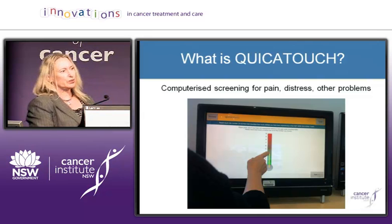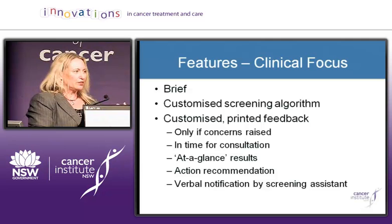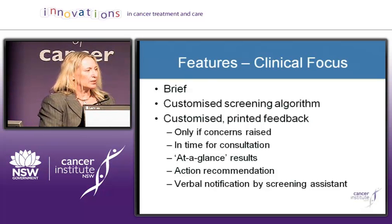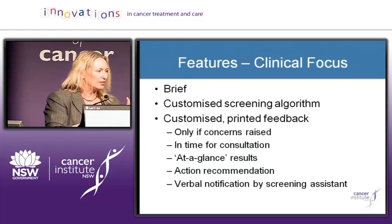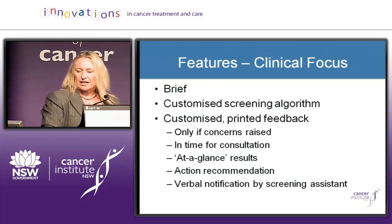Okay, so when we were putting it together, and it's a bit like Amy said this morning, I think she used the word efficiency, I'm using the word brief. We just knew that it had to be brief to have a chance of working in clinical practice. And we've got it brief for the patients as well as the doctors as best we can. So the questions that the person gets asked are in a two-step process, depending on what they say. The first level, if they look fine, they stop there. If there might be a problem, that's explored in a bit more detail, and I'll explain that a bit further.